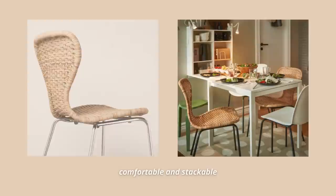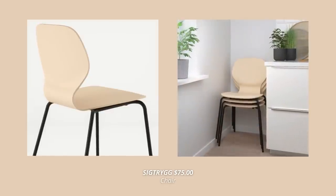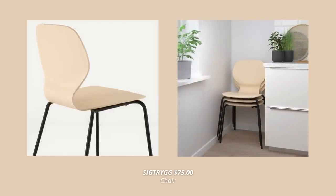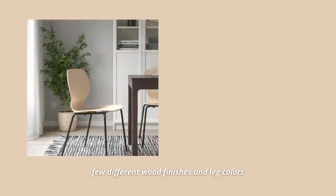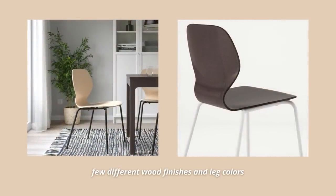And if you're not into rattan for some reason, then you can go for these chairs instead. This one is made out of wood veneer and has good lumbar support and a restful flexibility of the backrest. It's available in 3 different wood finishes and 3 different leg colors to fit your personal style.